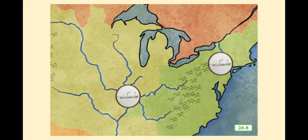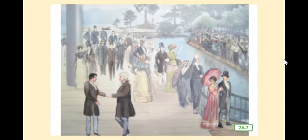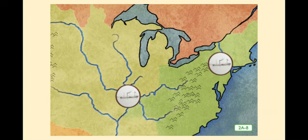"Congratulations, Mr. Fulton," said the lady in pink. "Many didn't believe it could be done. You proved them wrong." Shaking Mr. Fulton's hand, Livingston said, "Congratulations, Fulton. New York will never be the same." "No, Livingston," replied Fulton. "The world will never be the same."